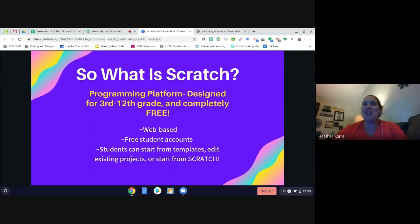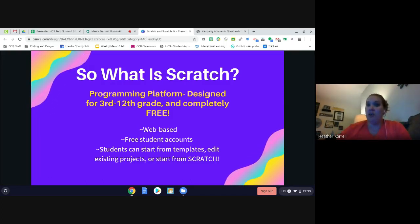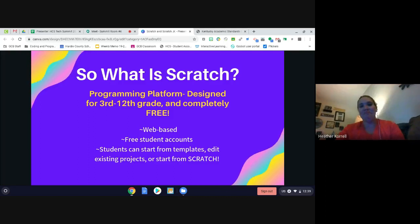We talked about it when the kids were trying to make their own accounts because they were trying to do usernames and they would come up with their first name and a number. And it's like, oh, that one's taken. Well, you have to remember there's like 4 million users. Scratch is web-based. It has free student accounts. And like I mentioned earlier, students can start from templates. They can edit existing projects or start from scratch.